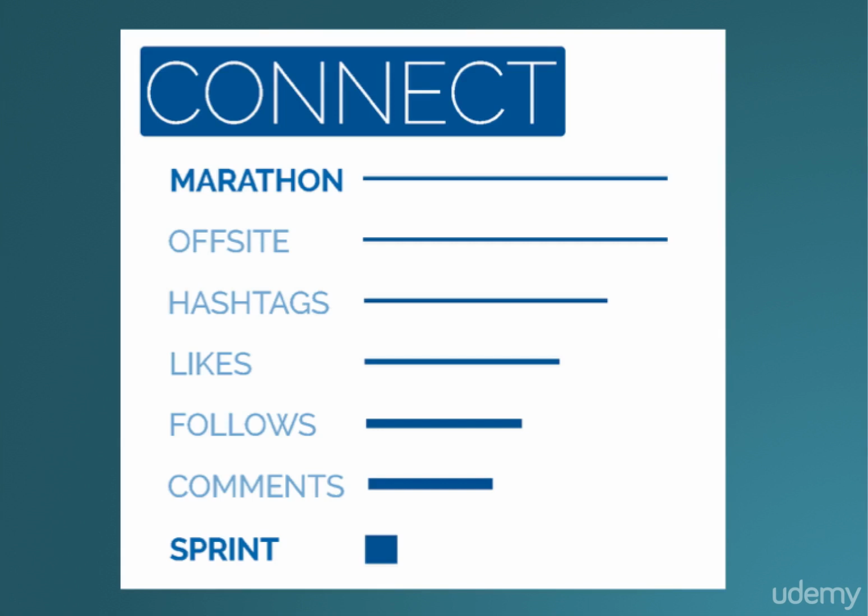So I'm going to walk you through each of these strategies in detail coming up, but I'm just going to list them really quickly. The offsite strategy, so advertising Instagram on your website or in your shop, is going to be a long-term marathon strategy which gets consistent growth over a long period of time. Hashtags is very similar. Likes, so liking other people's photos, are going to get you pretty middle ground results between instant results and long-term consistent results.